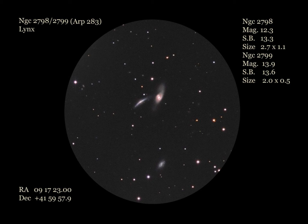NGC 2799 is a neat small thin galaxy in a 22-inch at high power. Some brightening in the central area was seen, and the galaxy as a whole showed a slightly warped shape, making it overall quite a contrast to its companion galaxy.